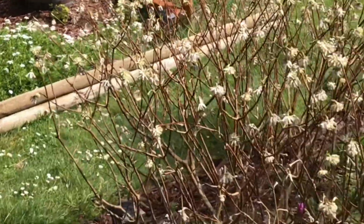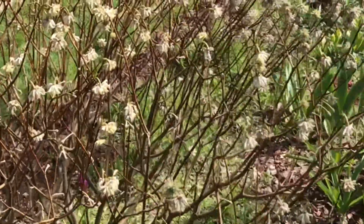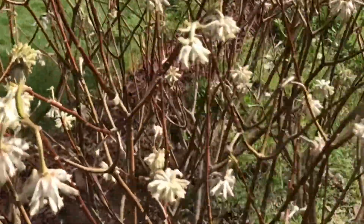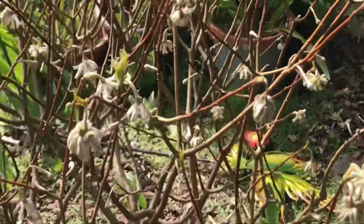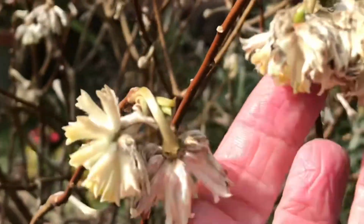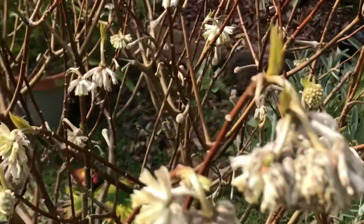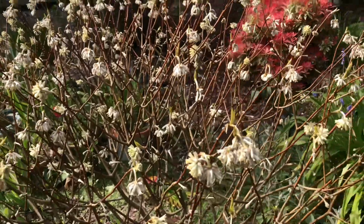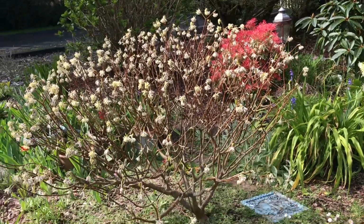Looking pretty awesome. The Edgeworthia is just about finished. She was looking gorgeous for a very long time, and still, even though she's drooping and getting ready to leaf out, see, she blooms first and then she leafs out, which is a really unique feature in that plant. Still, from a distance, it looks pretty awesome.